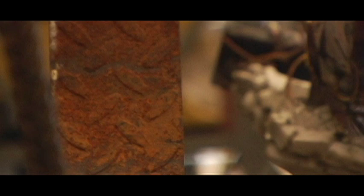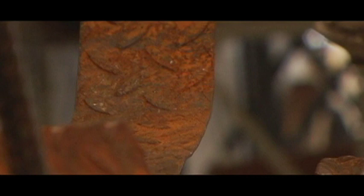So I'm not a huge racing fan per se, but just the fabrication that goes into it, and I just love working with metal, and that's just a really, I don't know, sexy is a good word, I guess. Sexy thing to do.